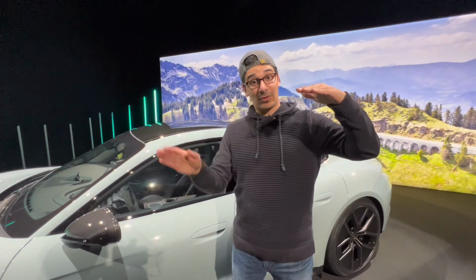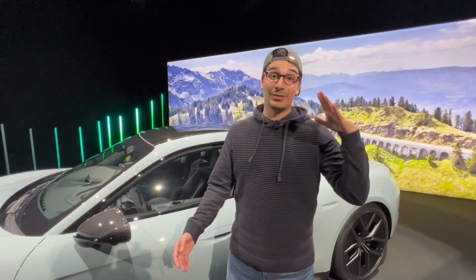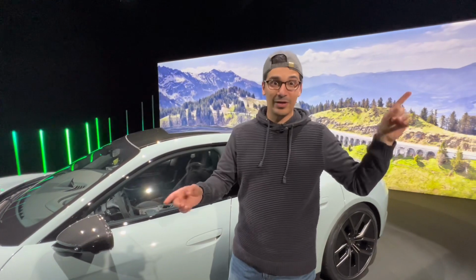When it accelerates forward, what does it do? It pitches forward to go forward, and when it decelerates, it pitches back to slow down. That's what it's going to do here. And we tested it on the drive, which you'll see in my other video, where I do a full walk around on all the Taycan models and what that's like to experience.